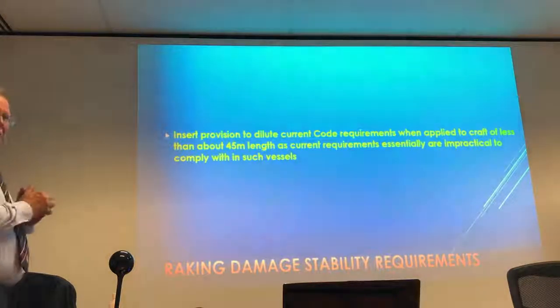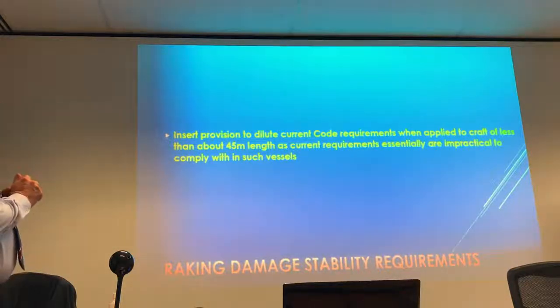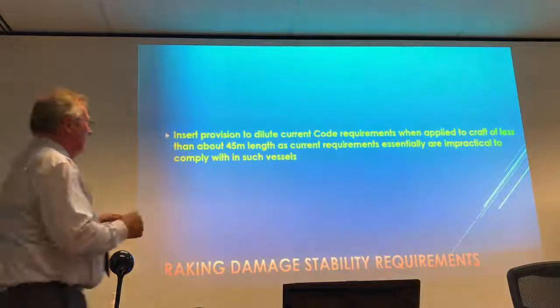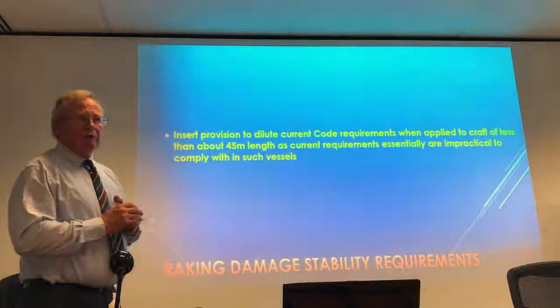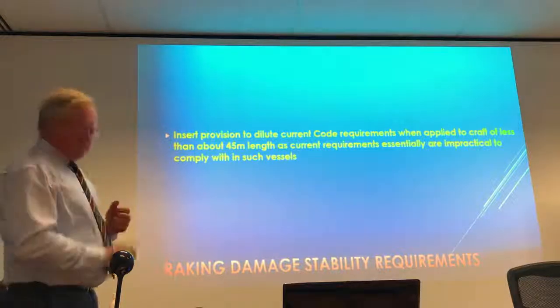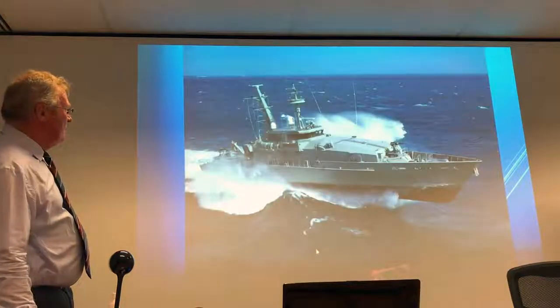Well, obviously this raking damage question has to be addressed. As I've mentioned earlier, maybe we bring it up to 45 metres length to taper off the requirements and how it should be done. I'm not making any particular proposals, but it certainly needs to be done.